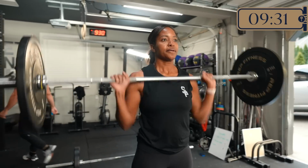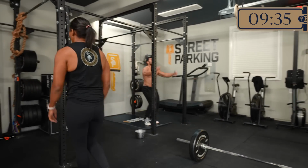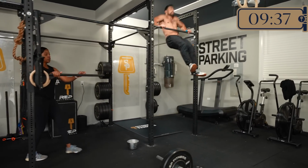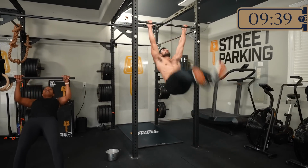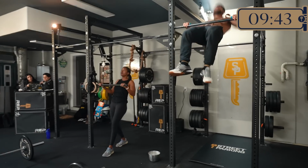Yes. Get it. Now, if you're like me and that's the option you're going to go with, keep in mind that we do reduce the volume of reps. So instead of 5, you're going to do 2 to 3. Very nice. And 5 kipping. What if you were trying to do the shift version of the workout?